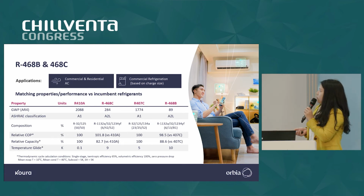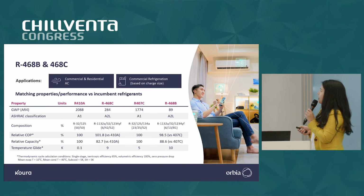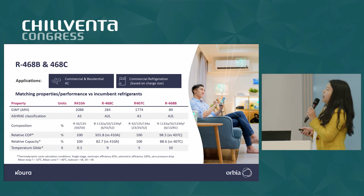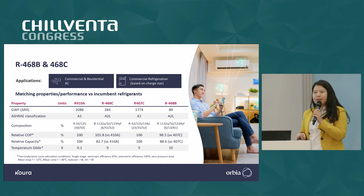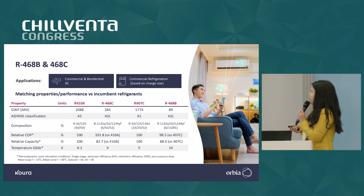Moving on to 468B, it's a very low GWP refrigerant, below 100. This is about a 95% reduction versus 407C, which is the incumbent refrigerant. Again, this is a mildly flammable A2L refrigerant, so it's intended for use in new systems, and you have to follow the appropriate safety standards. When we did a thermodynamic cycle calculation, you can see it's very comparable to 407C with a slightly higher glide.